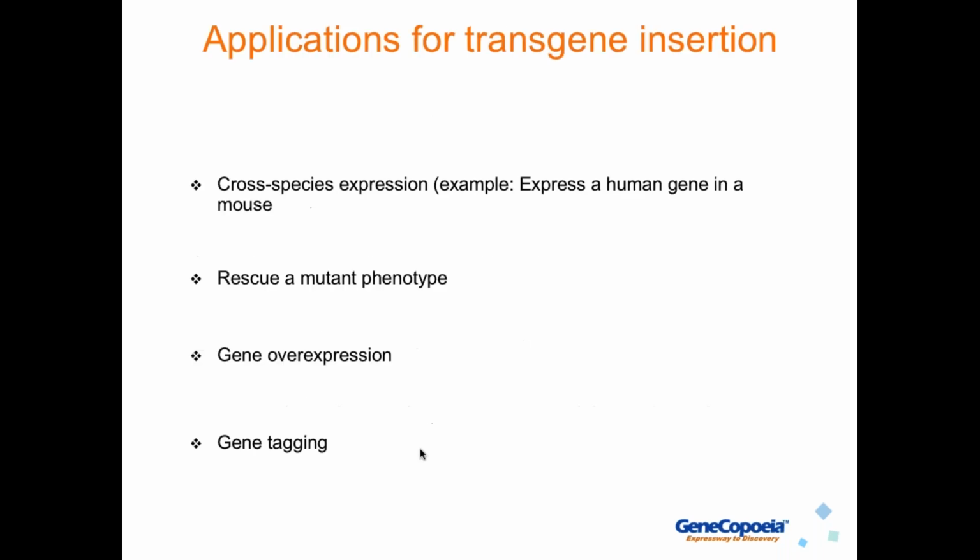All right, so let's talk about applications. There are a number of useful applications for transgene insertion. These are some of the general ones. One of them is cross-species expression. So for example, you might want to express a human gene in a mouse, or vice versa. You could express a mouse gene in a human cell line, for example.